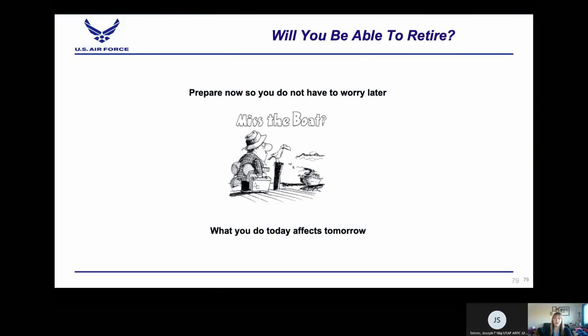Don't miss the boat. Prepare now so that you don't have to worry later. And what that means is make sure that your points are updated, your service history is updated, and any information that you may need to check on. Make this a continuous process of verifying your information is good to go, so that when you get ready for retirement, you're not having any errors in your history. We're ready to press forward.